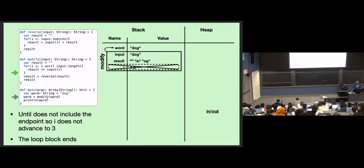I can't even run that program. i is no longer on the stack. It's no longer in memory. It does not exist once we hit that closing brace.